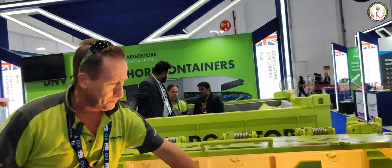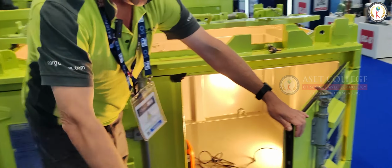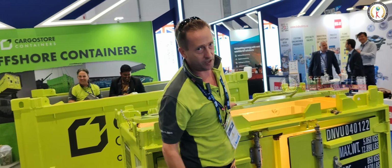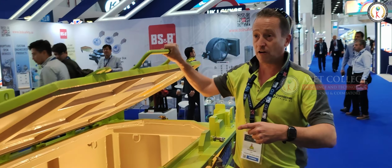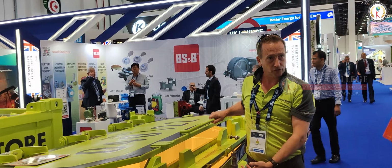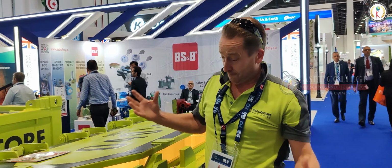This unit, as you can see, can be loaded from the side, like that. In the depot, you can use a forklift, then you close it, and when you're offshore, this lid, which weighs 300 kilos, comes up like that. So you have a little look in there. The reason for this is because offshore, the crane is always going to be coming down from above. There are no forklifts on an offshore oil platform.